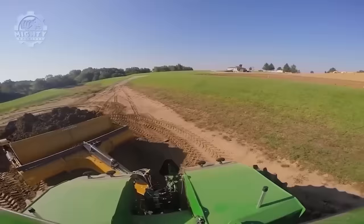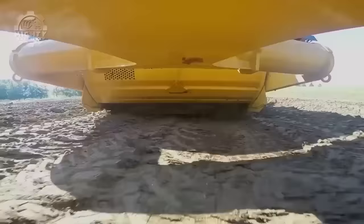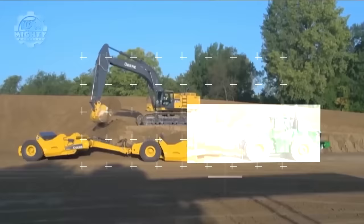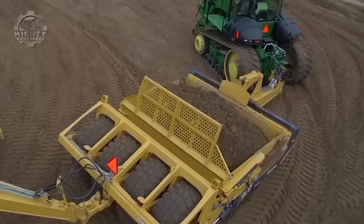What makes this system different is its synchronized operation. Combining different machines working in harmony ensures rapid and accurate soil movement. The John Deere Scraper System highlights the significance of teamwork in heavy earthmoving operations, optimizing efficiency and reducing time.